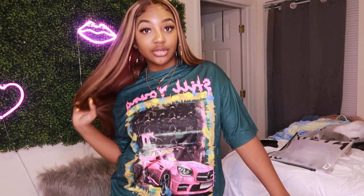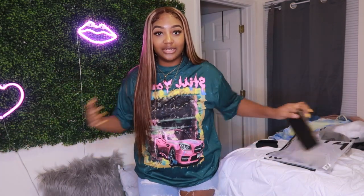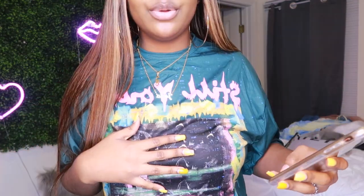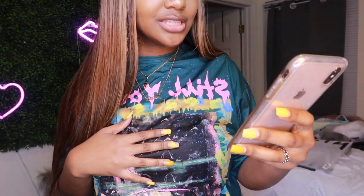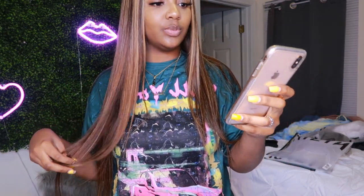So this is the shirt. It's super cute and it goes down like the other one didn't. This is a size large, a true large on me, and it's super cute. And it just says, don't know. Let's check and see what it says, you guys. It says still young, real cute, and it's letter card print. Like I said, I'll drop everything down below. Super cute t-shirt, you know, vibes. And I got this in a size large as well.